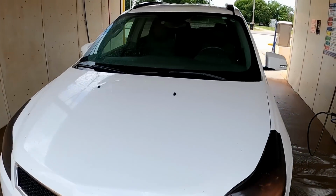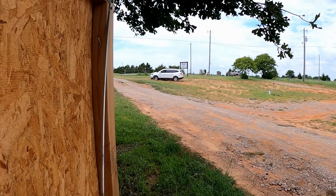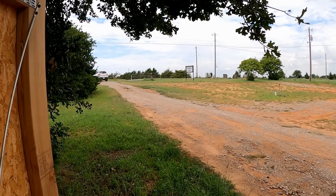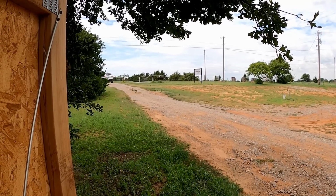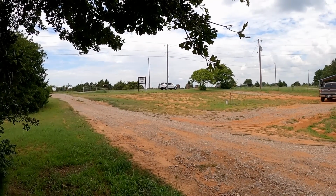All right, so that looks much better. Let's get to the customer. All right, y'all, there goes the Traverse. A little off-roading on the way out, but that's all right, whatever. All right, there she goes, on her way to her new home. Thank God.